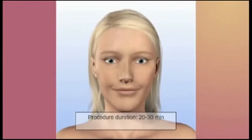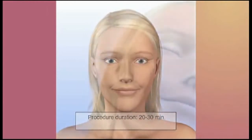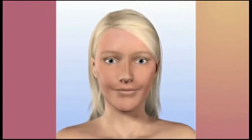Treatments typically last about 20 minutes and can easily be done on your lunch hour, so you can return to work as soon as you're done. After treatment, your skin will have a warm, pinkish glow that will usually fade in about 30 minutes, leaving your skin looking healthy and renewed.